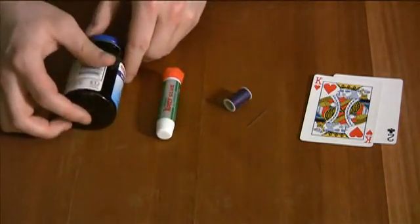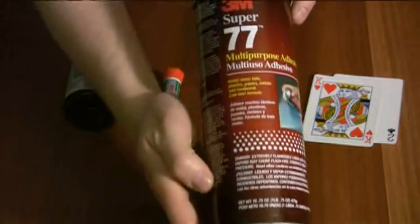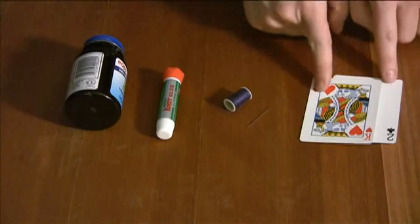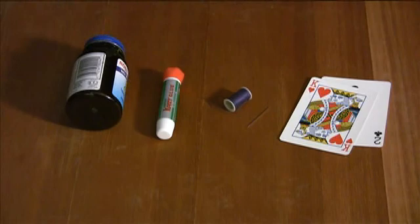So the other option, besides the rubber cement, is something which is called spray adhesive, 3M Super 77. This stuff is super powerful and isn't necessary, but if you want your gimmick to hold together really tightly, you can use the spray adhesive instead of the rubber cement. The advantage, however, of using rubber cement is when you want to replace the gimmick and take these 2 cards apart, which will be glued together, it's much easier to take them apart if you use rubber cement. So either way, it's up to you. Let's get started.